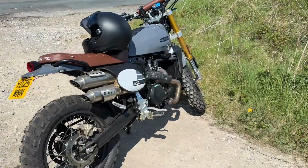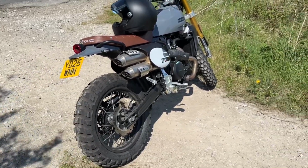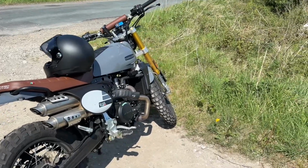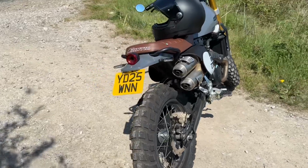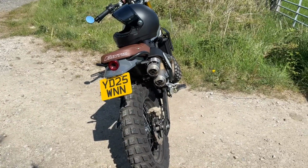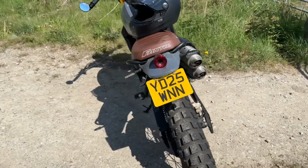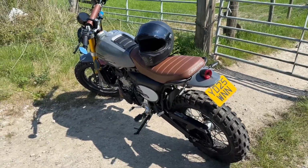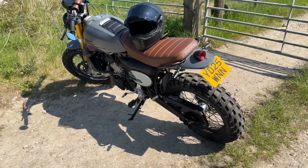So the reason I actually chose this bike is because I really like the Scrambler style, and when I was looking around at other bikes, I was looking at the Triumph Scrambler. Obviously that's a very popular one, lovely bike, but quite pricey. There's a few others as well, but when you look at this for the price, I think I paid just under £6,000 here in the UK. And really there's not many bikes that offer kind of the same.